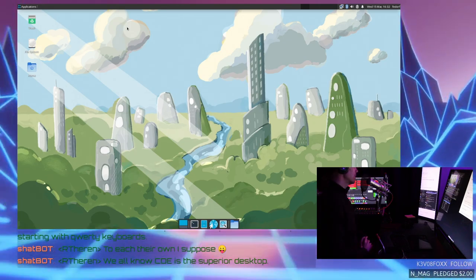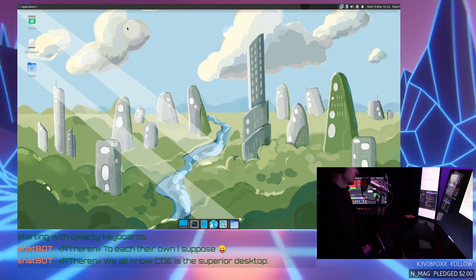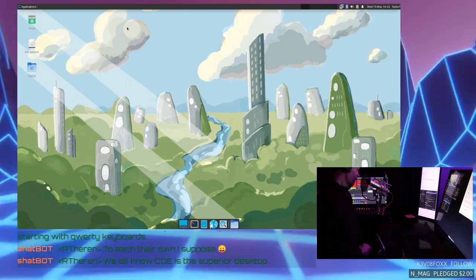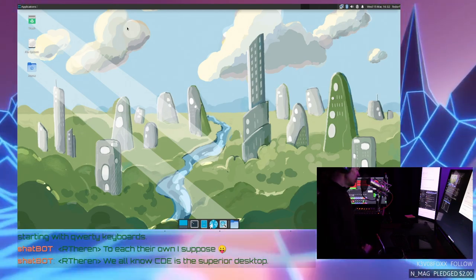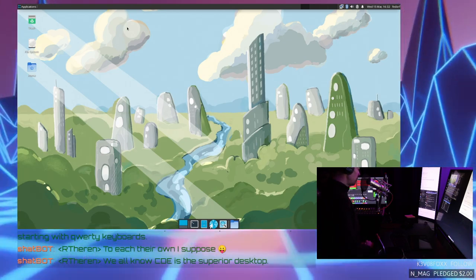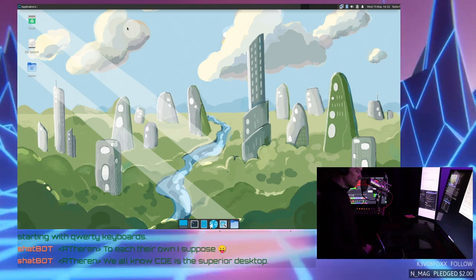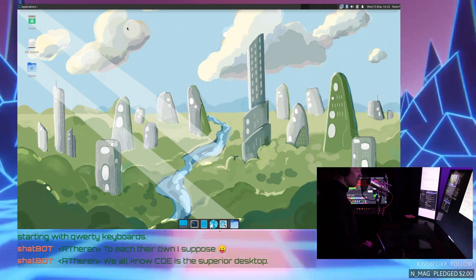Ladies and gentlemen, I give you the pinnacle of desktops. This is it. Just call it done. Yeah. I use CDE. You had to buy CDE back in the day for Linux anyway, and I used to buy that because I was familiar with it.